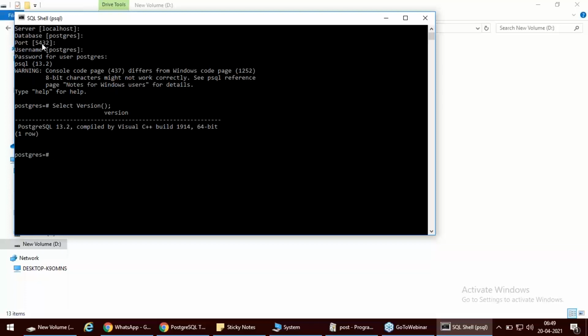Port 5432, enter. Username, postgres, enter. Password, simply provide the relevant password, whatever password you supplied at the time of installing PostgreSQL. And then press enter, you get this connection. This is one way to verify the psql or the PostgreSQL installation.